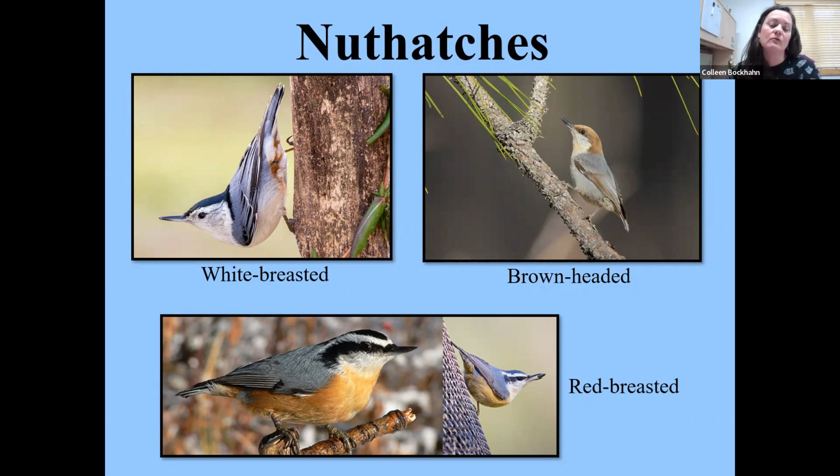You can see some little rusty hues towards the back end of it. These are not always obvious, but this is another thing that happens during breeding season where they get a little extra coloration going. And then on the right, we have our brown-headed nuthatch, which is much smaller than the white-breasted, and they are a much lighter gray color with a little bit of brown edging on the wings and a brown head. So again, I love when scientists name things what they look like. It makes it so much easier to remember when you're trying to get to know 50 or 60 or 100 different birds. I know the brown-headed nuthatch is the nuthatch that has the brown head.